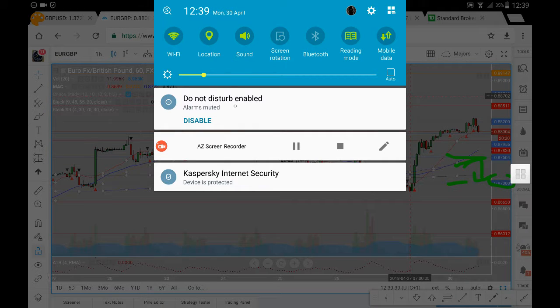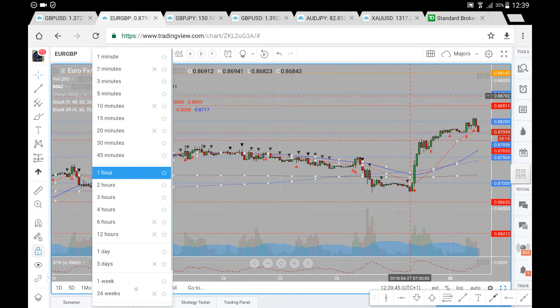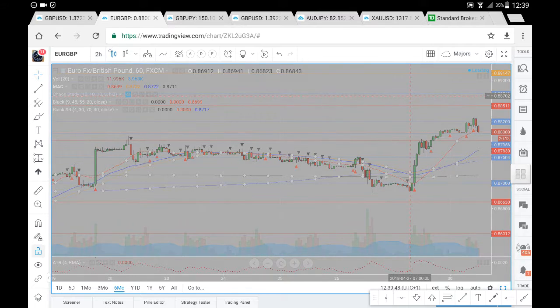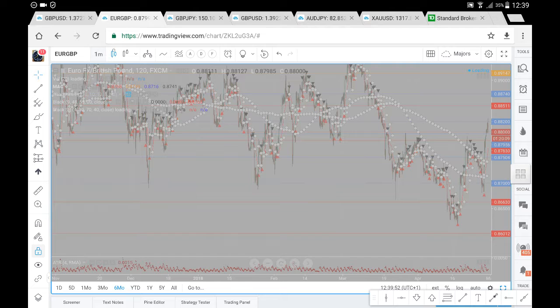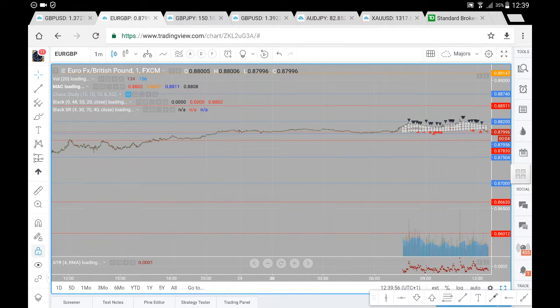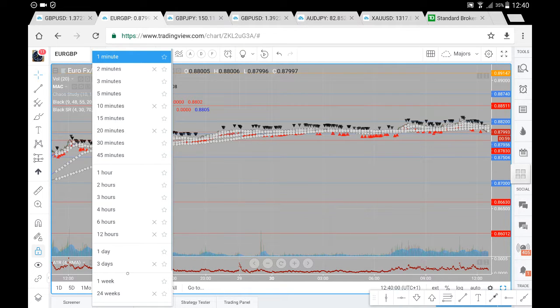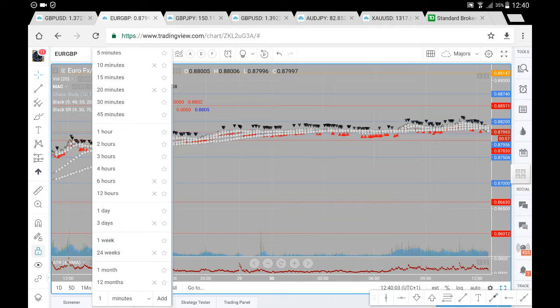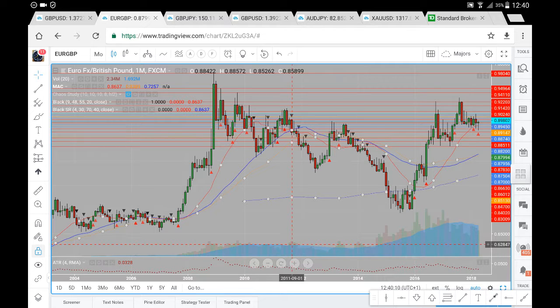Now, what we'll do now is we'll have a brief look here at the higher time frames. So now, just bear with me a second here, just having a few issues with my charts. So if we head over to the monthly time frame, we'll get a scale on here correct, and as you can see here on the monthly time frame, we still appear slightly bullish here on the euro against the pound.